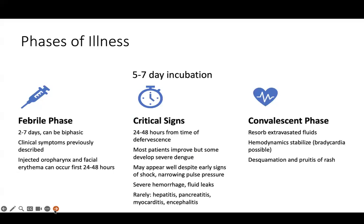Patients can present with shock, narrowed pulse pressure, hemorrhage, and fluid leaks, as well as pancreatitis, myocarditis, and encephalitis. In the convalescent stage, they resorb all of that extra fluid and continue to stabilize. At this point, some patients actually become bradycardic. Their skin also disseminates.